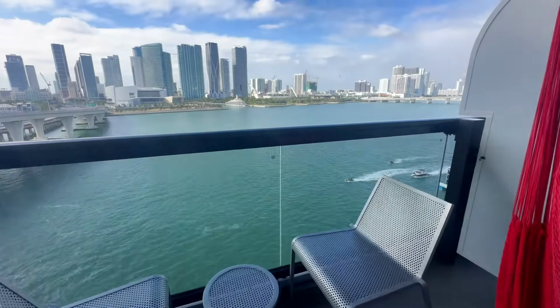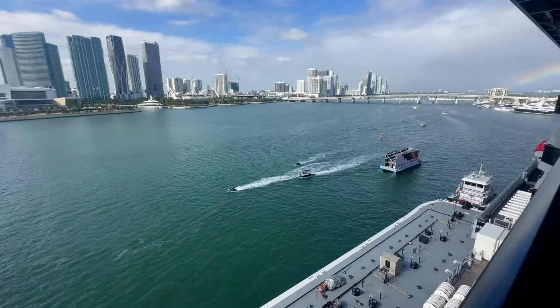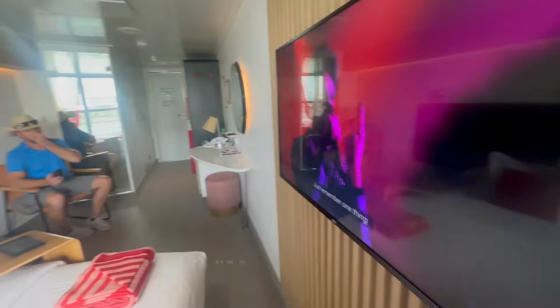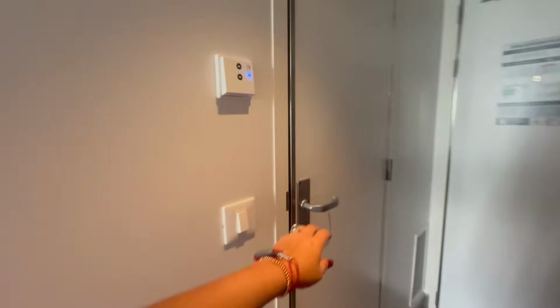Bathrooms are a bit on the smaller size than some of the other ships we have cruised on, but they serve their purpose, I guess. That's literally what this is. This is the muster drill. And another nice thing was watching the muster drill right in your room, not having to venture around the ship to check in at your muster station.